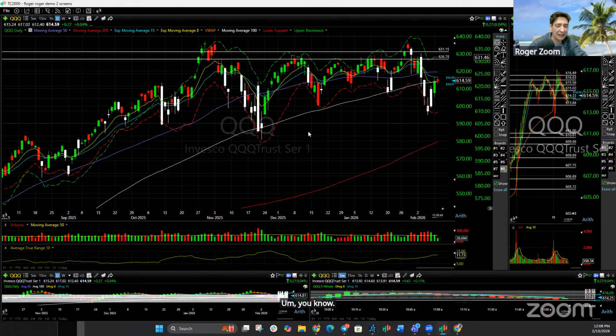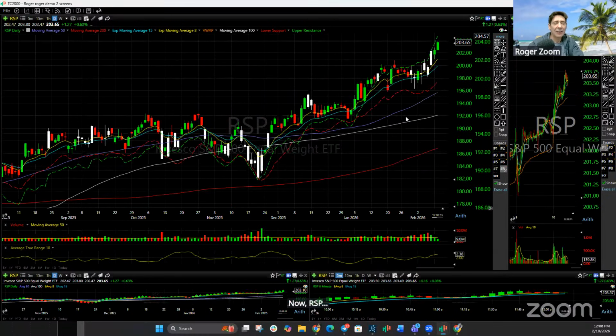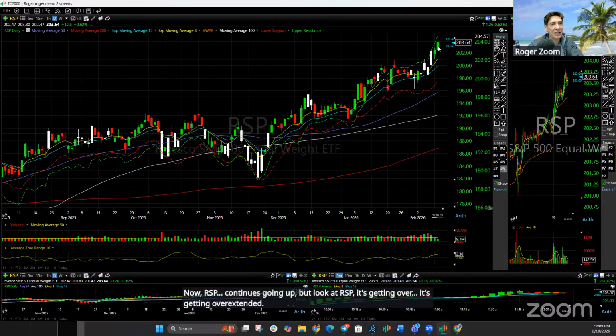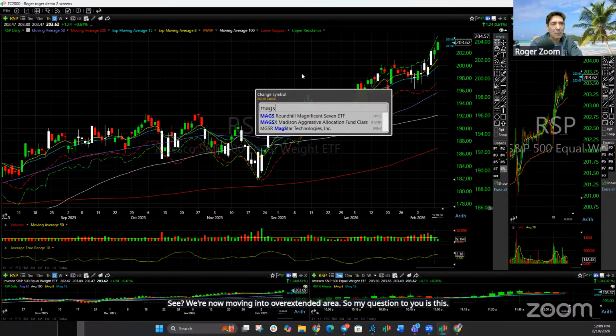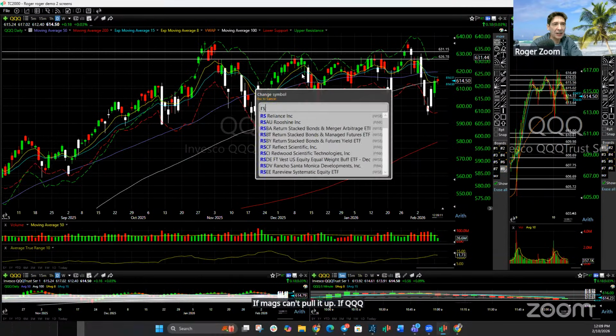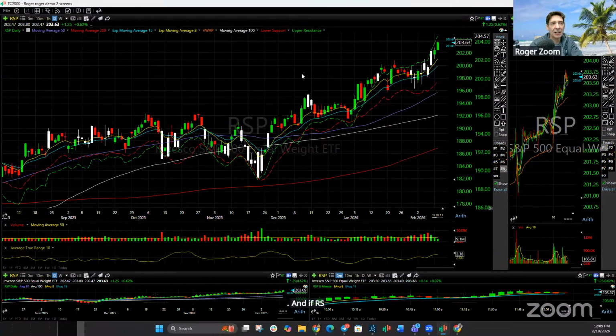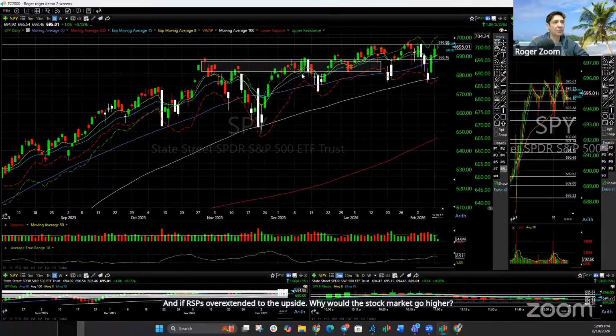Because again, this right here is the outlier right now. RSP continues going up, but look at RSP. It's getting overextended. We're now moving into an overextended area. So my question to you is this: if MAGS can't pull it up, if QQQ can't pull it up, and if RSP is overextended to the upside, why would the stock market go higher from this point on? Give me one good reason.